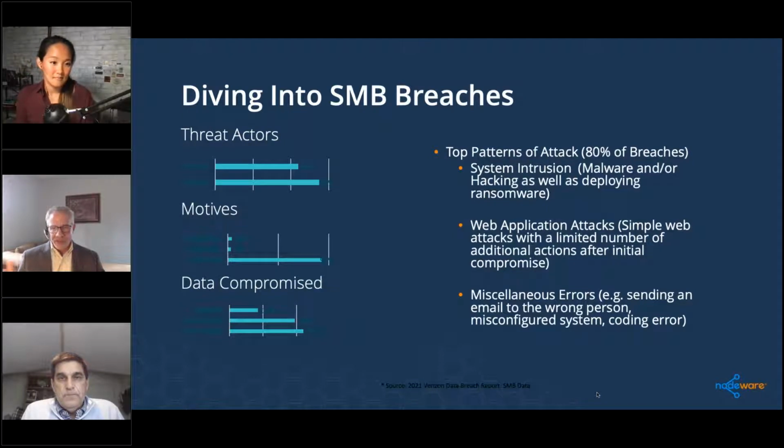And then I'll just briefly talk about some of the patterns of attack. Again, they're different by industry, but what's interesting from the SMB market is that we see a lot more of that last one, which is miscellaneous errors. Those were breaches that didn't fit some of the normal categories of, let's say, system hacking or a web application attack. These were more someone fell for a very unsophisticated phishing scam, or sent an email to the wrong person, or if they were doing some in-house development, didn't do proper securitization of that asset. And again, a lot of that is driven by the lack of resources or revenue you have to put against those things. So again, these were just some basic things.